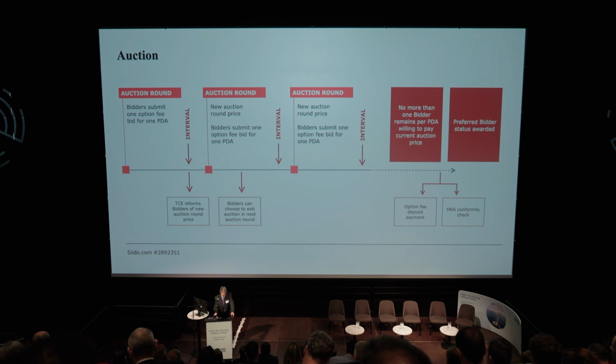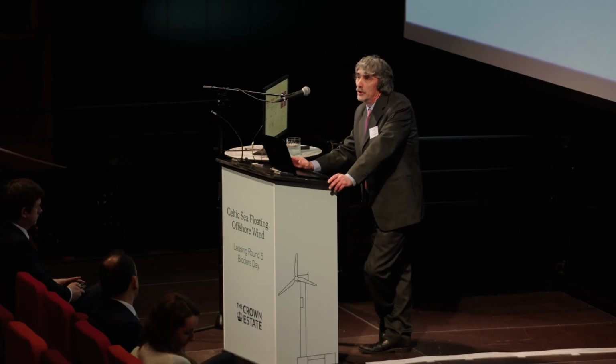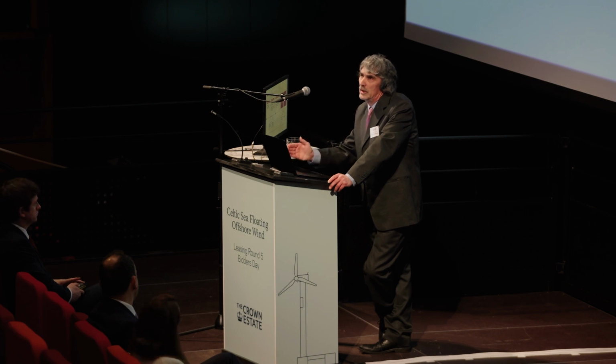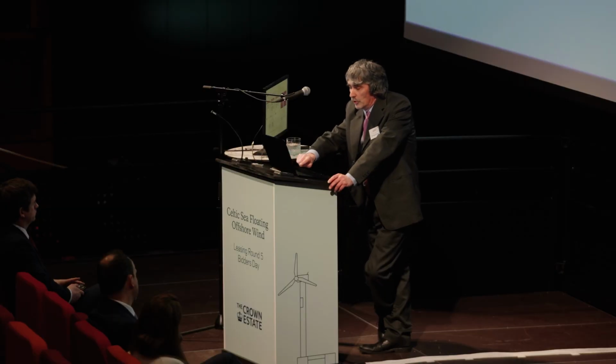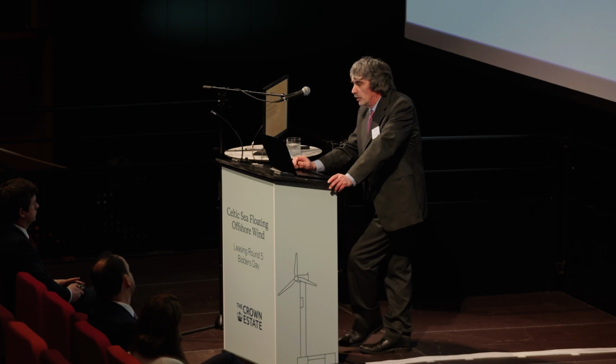So just a reminder, the auction stops when we've got a single bidder for each of the PDAs that is offering the highest price. And to be clear, what we're looking to do is to award rights for 3 different bidders. Again, different from round 4 where you could win multiple sites. So it stops when we've got the single highest bidder for each PDA, and we expect to award rights for all of the 3 PDAs to different bidders. You'll be pleased to know I've just got one more slide that I'm going to talk through.